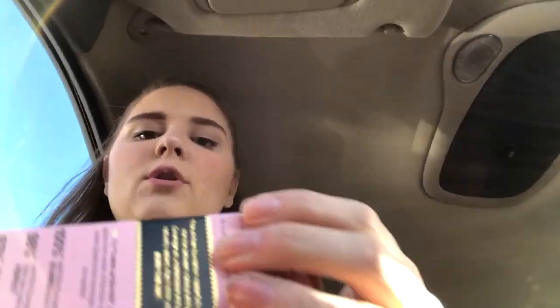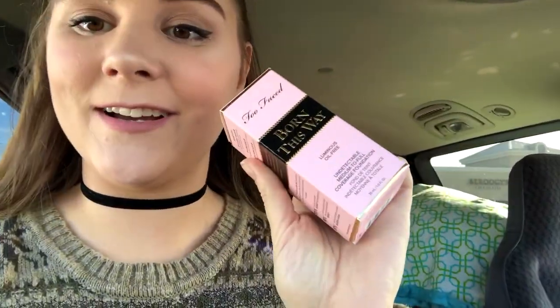So, we got the goods. And in case anybody was wondering, or you didn't watch my previous videos, I will show you. I use the Too Faced Born This Way foundation. So yeah, that's the foundation I use. It lasts actually for quite a while. It lasts at least a month for me, and I use it every single day.